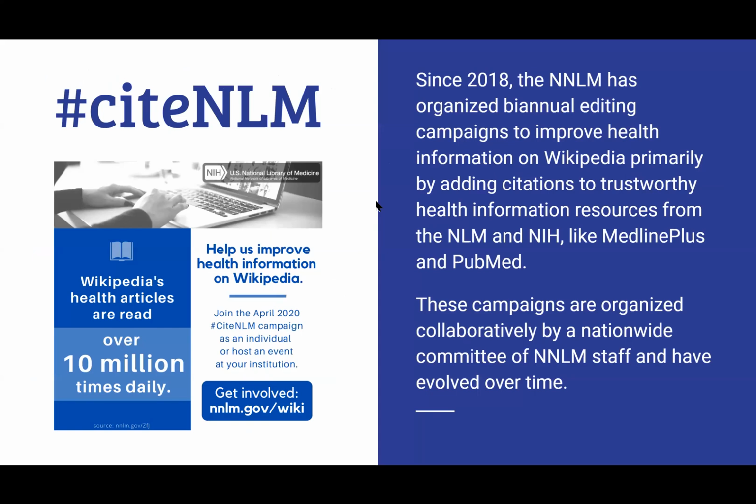So now let me tell you a little bit more about these campaigns and their structure. The campaigns are organized by a nationwide working group of NNLM and NLM staff members. We've used the hashtag #CiteNLM to name and promote our campaigns, which began in 2018. And since then, we've run 2 campaigns each year. So we're coming up on our 6th campaign this fall.